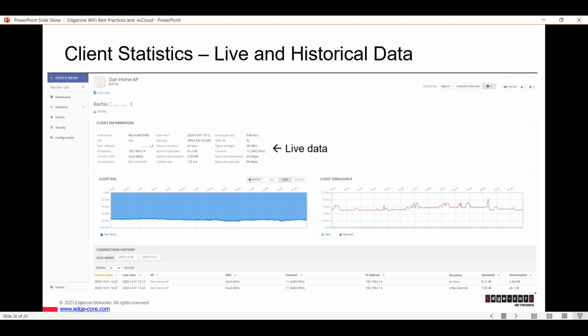Another thing is the live data portion here, which is really cool, because then you could see what MCS or data rate they're connected to. Not only signal strength, not only dB of SNR, but actual data rate, download and upload. And you see it's asymmetrical. In other words, typically you're not going to be exactly the same, depending on interference and signal strength. So that's kind of helpful for troubleshooting.